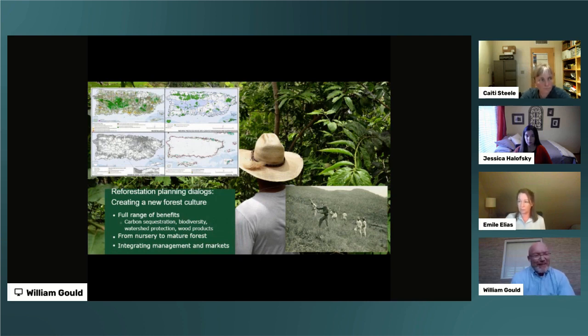So that's a little bit of a snapshot of some of the efforts of the Climate Hub related to helping develop a new way of looking at our forests and how we can acquire these forest benefits. So that's it.